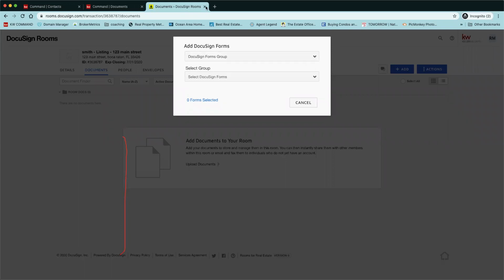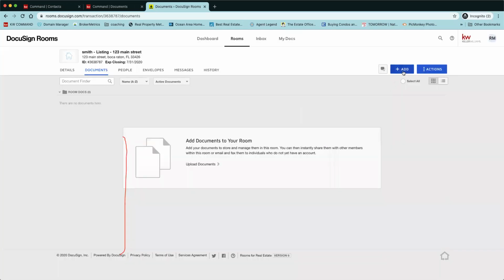Ryan, yes, can you just go back? I'm very, very sorry, now we're going to add the documents because I missed it and this is really important. Yeah, we're just going to hit add documents on the top right here in the blue box, and you have to hit Docusign Forms. Do not pick any of these other ones. We're only using Docusign Forms. If you want fillable templates, you have to use Docusign Forms.